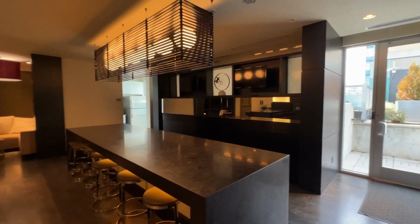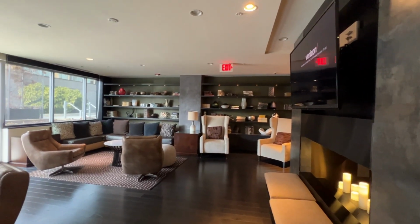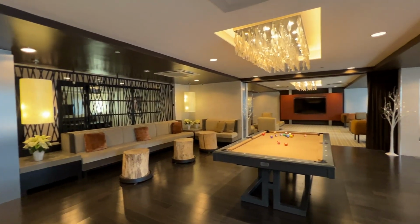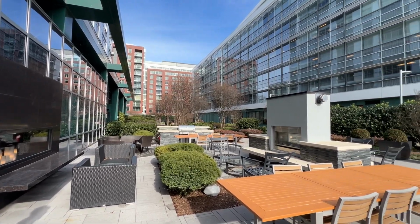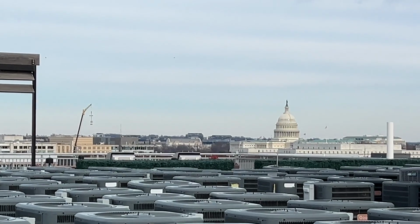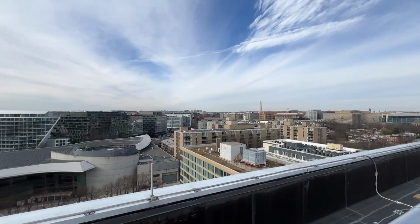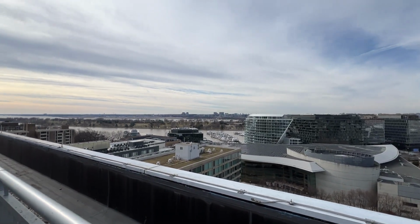This complex also had a lot of interesting community rooms like conference rooms and study rooms, and of course resident lounges. So it really felt like a nice, welcoming building where you could spend a lot of time in the building without being in your actual unit. Additionally, this complex also had a floor level patio to the outside with a little courtyard, as well as a rooftop patio which had a 360-degree view of the city, so you could see the monuments, you could see the Capitol, you could even see Reagan International Airport, so you could watch all the planes take off if you wanted, which was super cool.